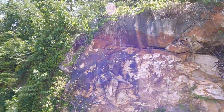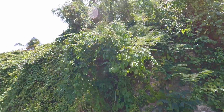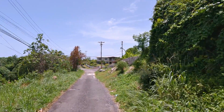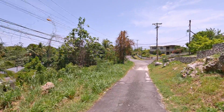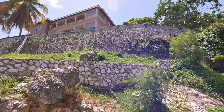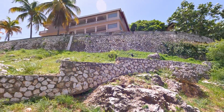Just the nature and just beauty everywhere. Everywhere you look, it's just so green and colorful. Oh, now look at this house. That's the house that was at the top of the road. We're going to be able to see it when we get up here.